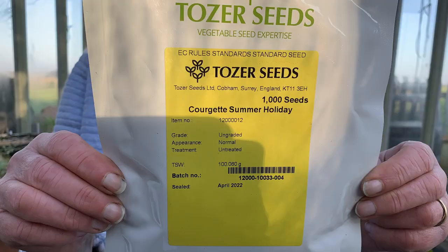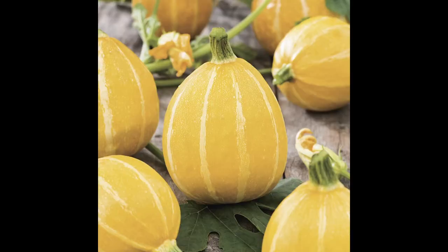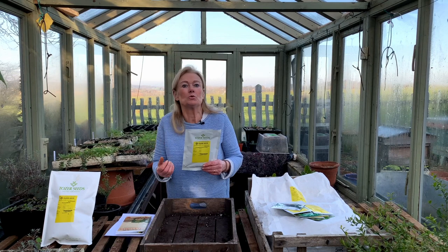Number two, this is courgette Summer Holiday, and it's also an F1. And I haven't been so keen on these gaudy coloured courgettes. And this is a round yellow striped courgette. In the past, I found these yellowy courgettes not nearly as vigorous as the green ones. But this is a very good one, and it's very good for drought conditions.